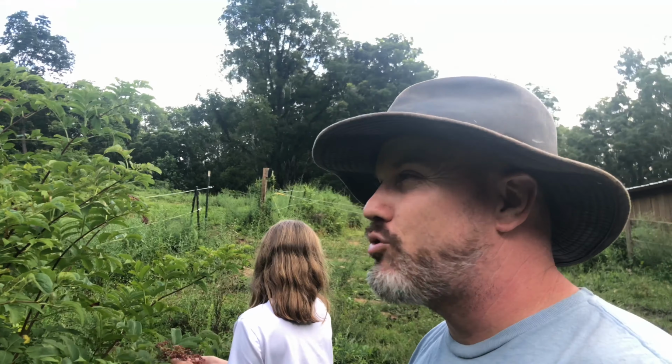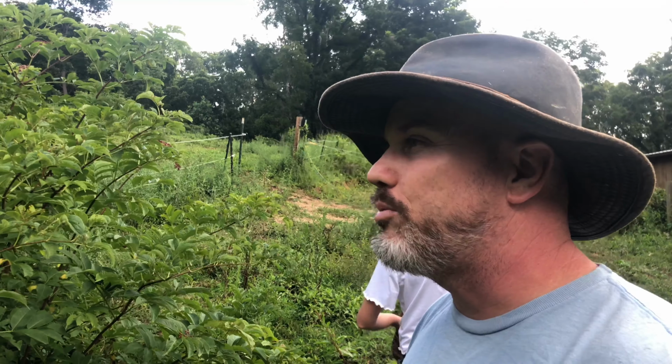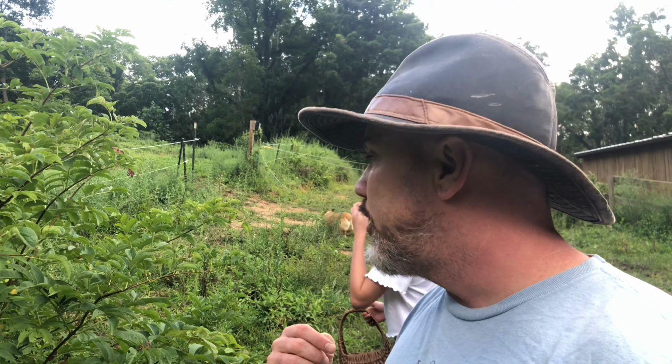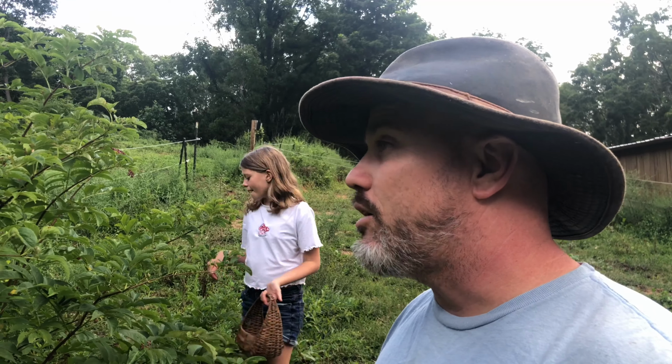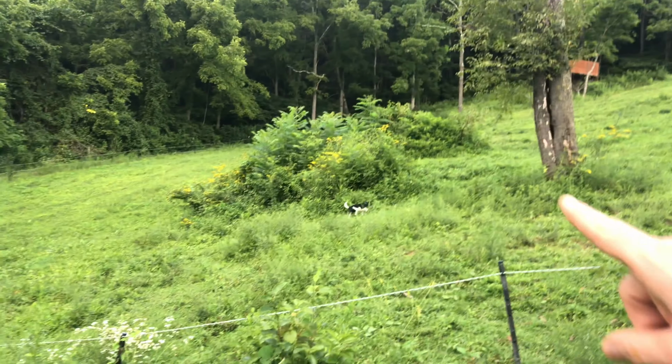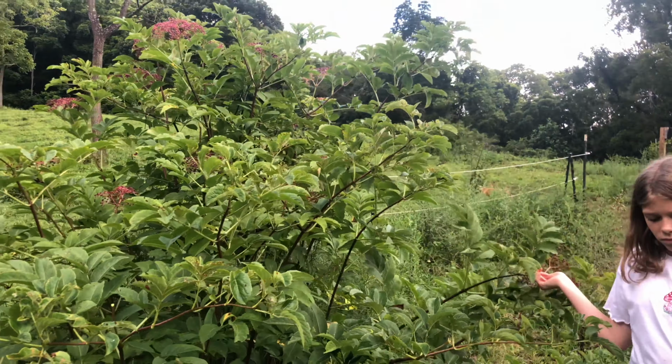This is a great natural medicine. It really helps to, I guess, prevent colds and viruses and the flu. It's proactive. We harvest in late August. There's goldenrod blooming. That's a good sign that it's time to harvest. Now, this is just one of our bushes.